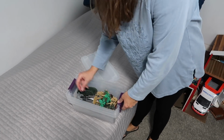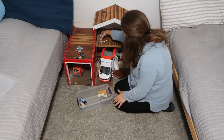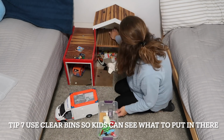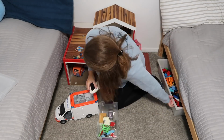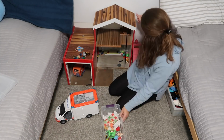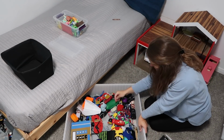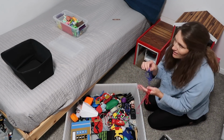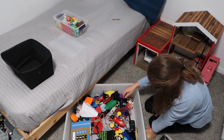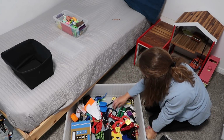I ended up getting a few of these clear bins with the locking lids from Target, and my reasoning for getting some new ones was I like the locking lids and I wanted them all to be the same so they could stack together in the closet easily. And here I'm taking all of the fire engine and Bluey toys and putting them all in one bin. That way we don't have a lot of little things floating around the room and getting mixed in with all the other toys.